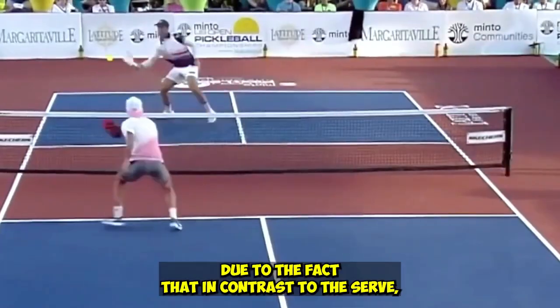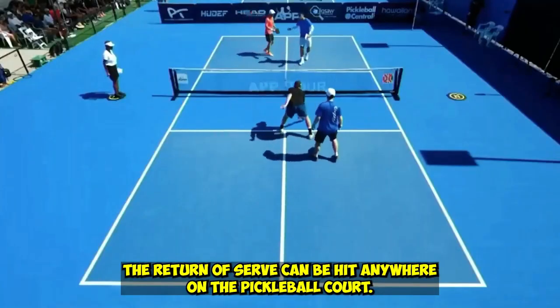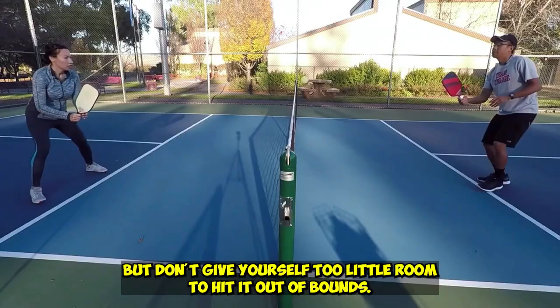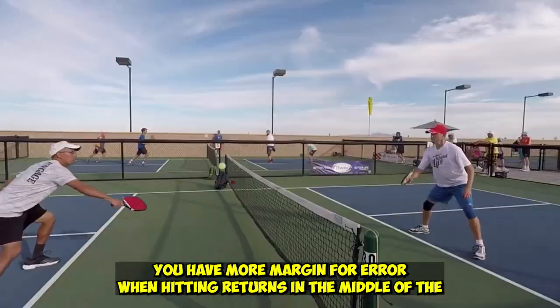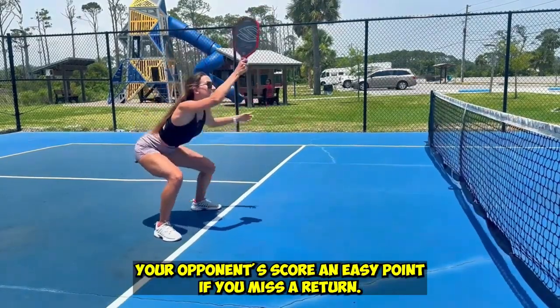Due to the fact that, in contrast to the serve, the return of serve can be hit anywhere on the pickleball court, you can target a specific player. As with the serve, it is best to hit your return deep, but don't give yourself too little room to hit it out of bounds. You have more margin for error when hitting returns in the middle of the court. Your opponents score an easy point if you miss a return.